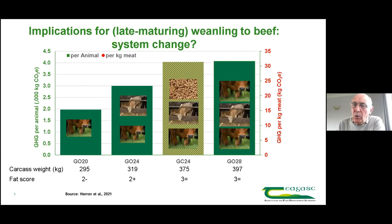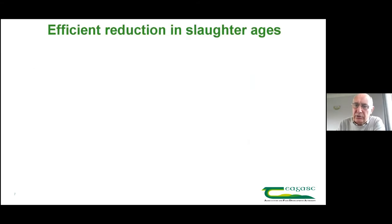So the point I'm making here is that when we looked at the green lines in a system and we slaughtered earlier, we can reduce emissions. But if you start changing the system to do something else, even though they're slaughtered younger, it doesn't always mean that they're actually more efficient. That's in terms of the carbon footprint per animal. But now if we look on the right-hand axis where we talk about the efficiency, which is kilograms of methane per kilogram of carcass produced, shown by the red dots here, we'll actually find that the animals that went to pasture for a short third grazing season, their efficiency is better than those that were killed younger. So the point I'm trying to make here is that age of slaughter per se isn't the only point to consider. How it's got there is important as part of the discussion.